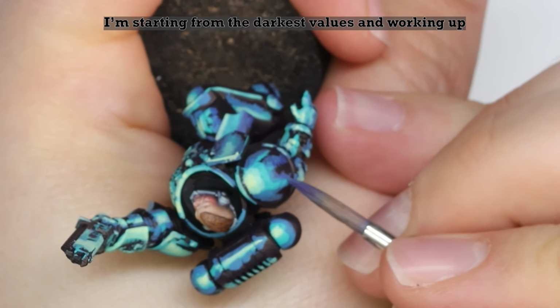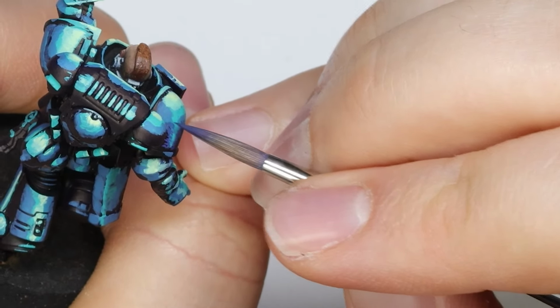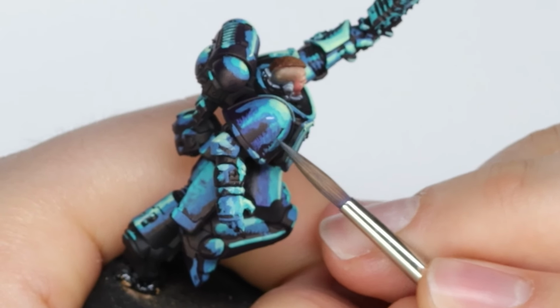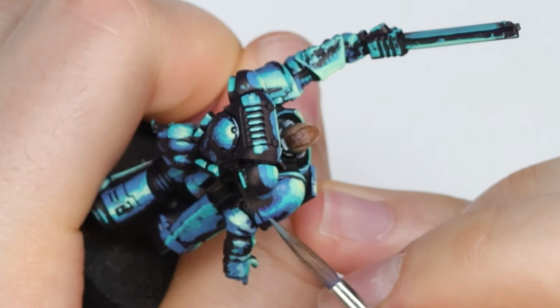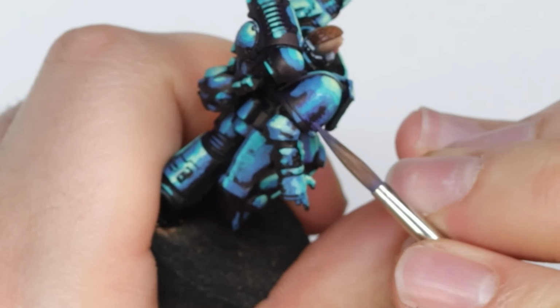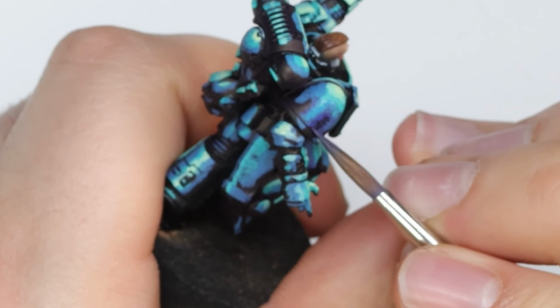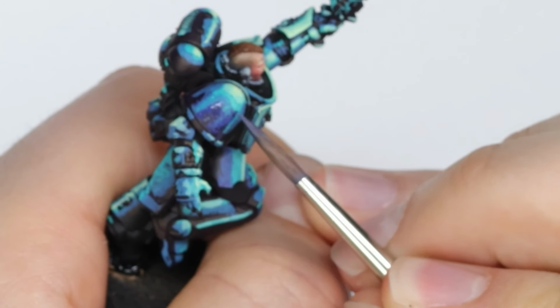I start by painting small lines that will connect the different gradients in sort of a braid. So violet lines will intersect with blue lines and blue lines will intersect with green lines. I'll always work with the darkest section and then move upwards in the value scale. So violet, blue, green, then back to violet, then blue, and then green again. And then repeat this process a few times. This helps to build coverage in each of the gradients and also helps to smoothen the blend.